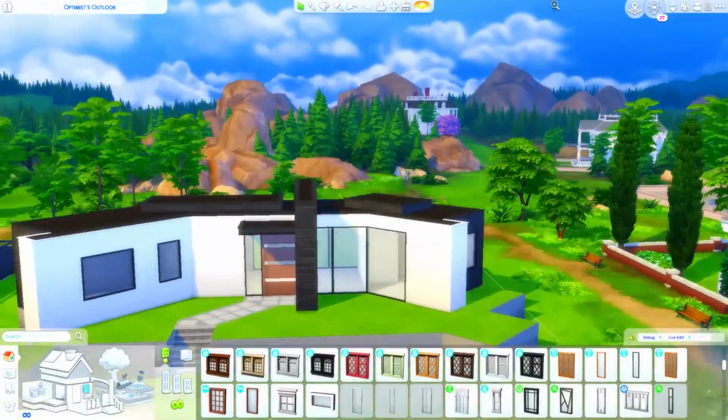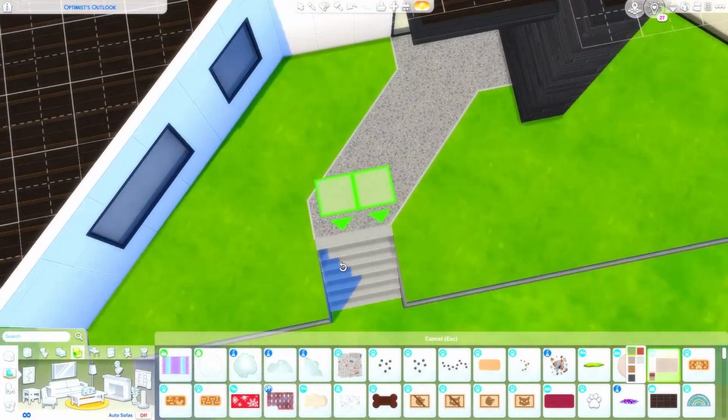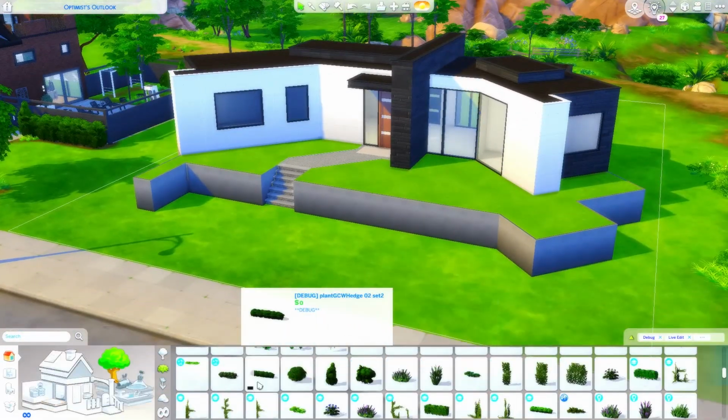Longer speed build today. I don't think I've done a speed build over 20 minutes in quite some time, so hopefully I can think of a story to tell you or something to tell you before I run out of things to say. But I end up doing that.